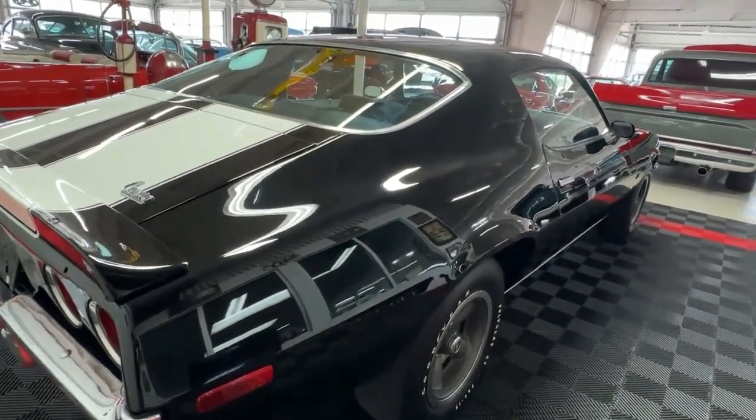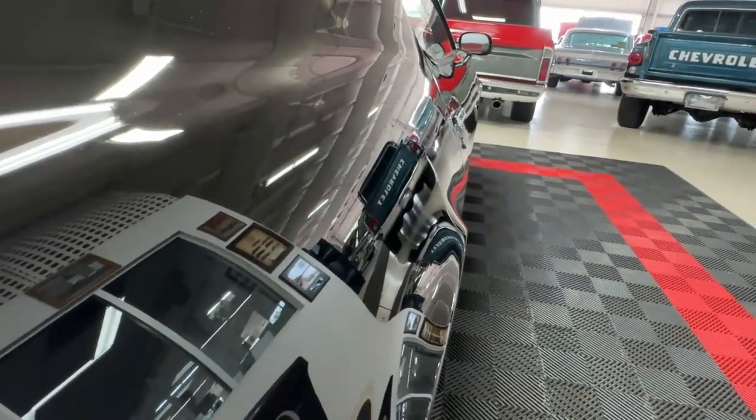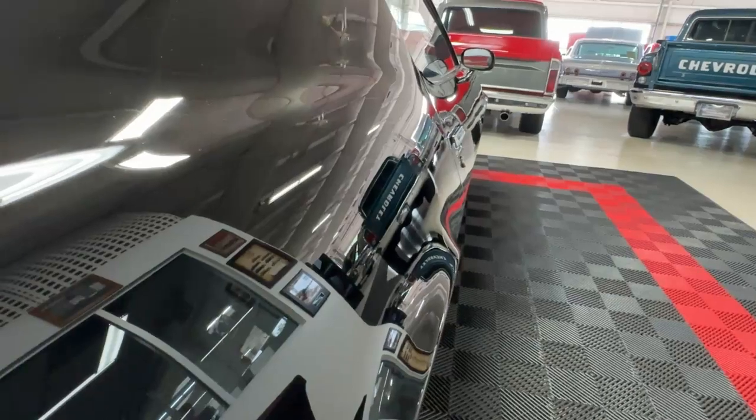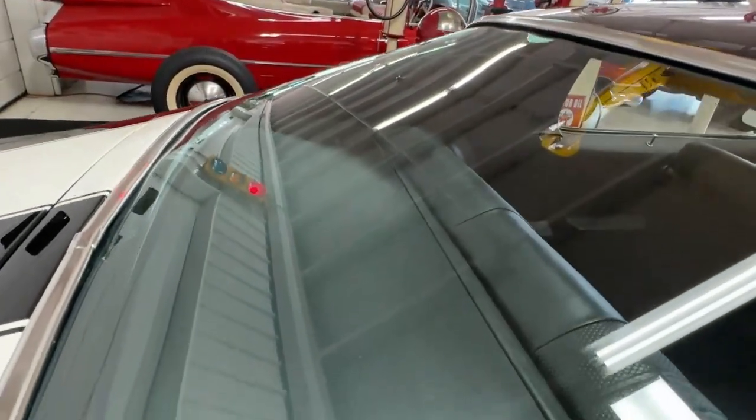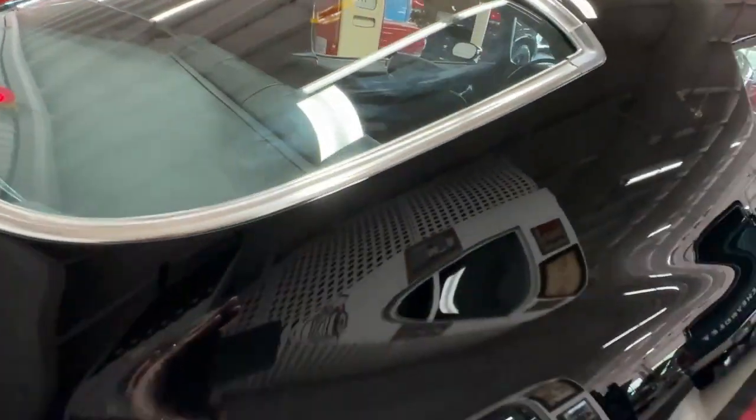Passenger side of the car looks just as nice as the driver's. Nice clean lines, excellent body panel fitment, great paint. While we're back here, I'll give you a little view of the rear package tray, which is in great condition. Not cut on, no speakers in it.